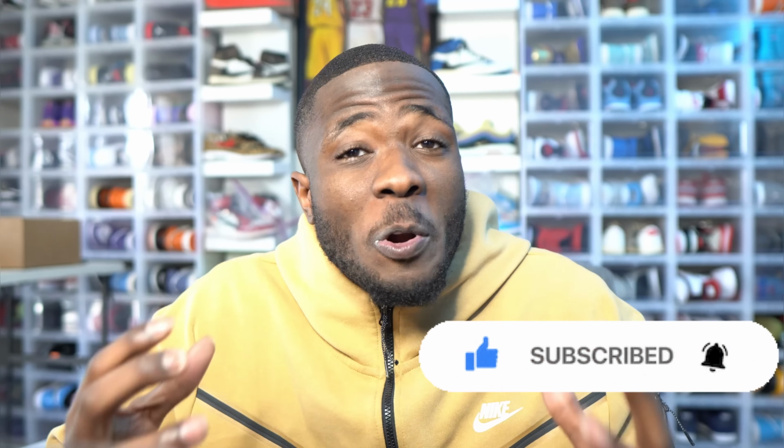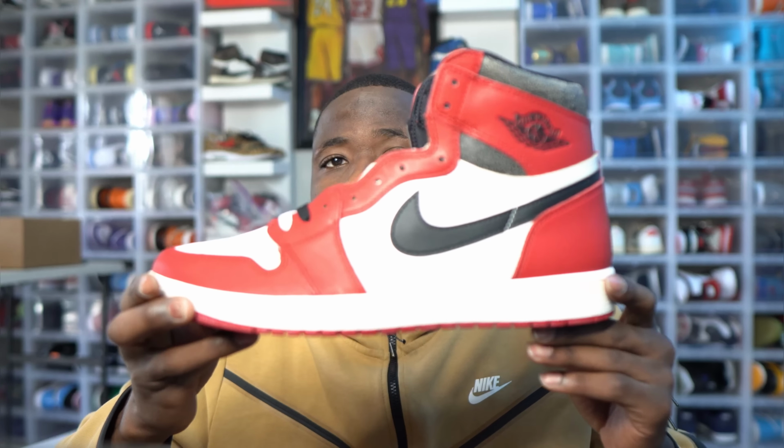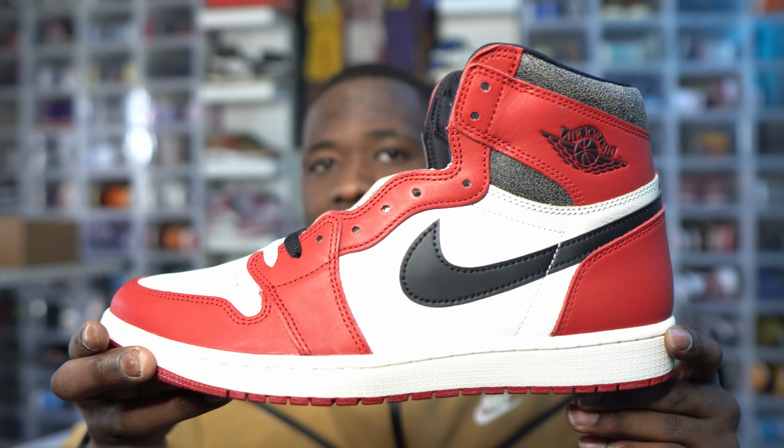Because again, I warned you guys about the shock drop yesterday on the Jordan 4 Thunders, and I'm going to tell you guys about these beautiful things right here. The Jordan 1 Lost and Founds.